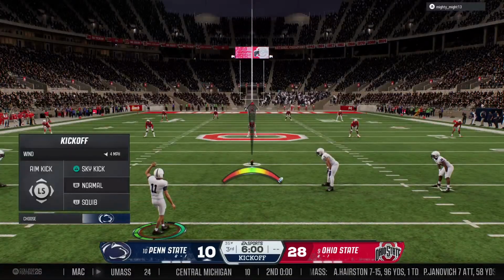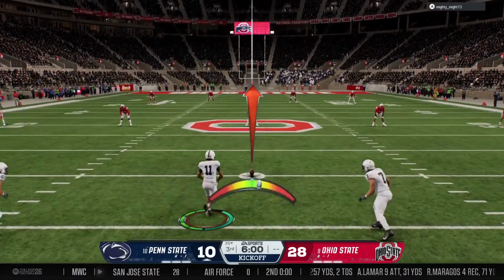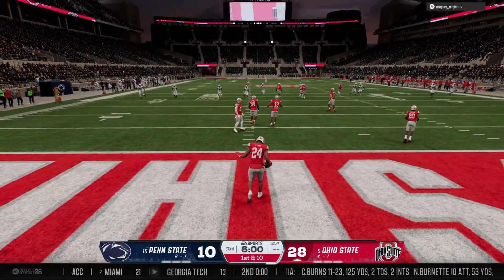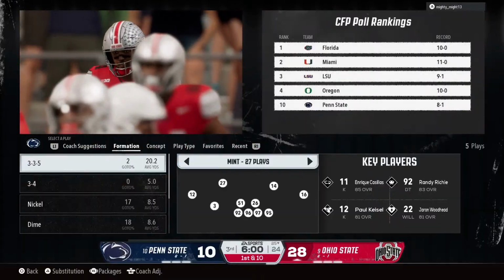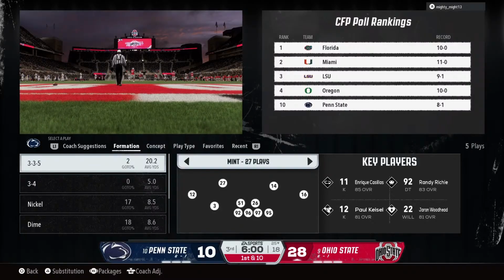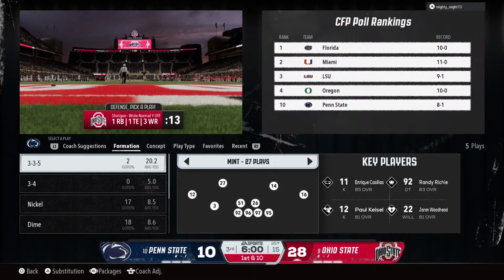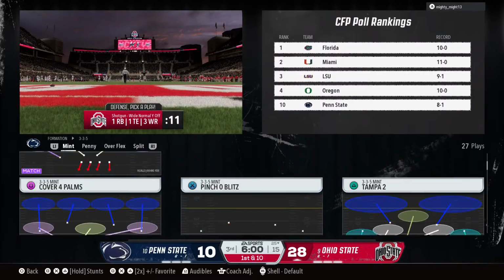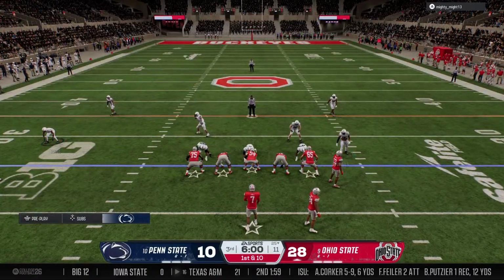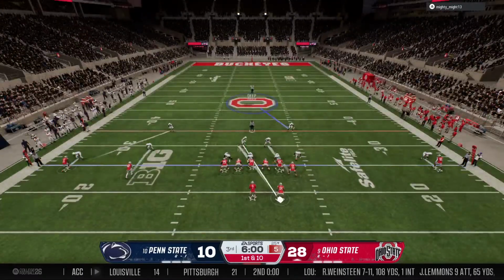The Nittany Lions will kick it off to start the second half. And no chance at a return here. They'll start this drive at their own 25. State offense onto the field. If it's working, why change it? And that running game was working in the first half. I imagine we'll see a lot more of it here in the third quarter.